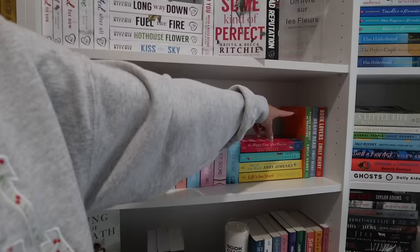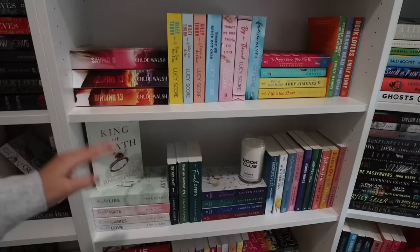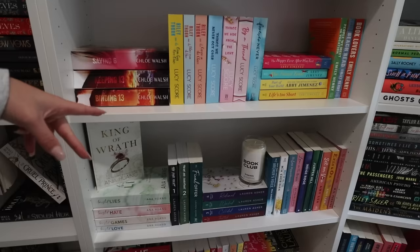And then we have all three of my Emily Henry books. Also cannot wait for her release in April. I'm so excited, except it's gonna be a hardcover. What is going on? This is another one of my favorite shelves. Actually, you know what? It's really these three and the one below it, but I just love the way that these two shelves look, the way I've organized them.